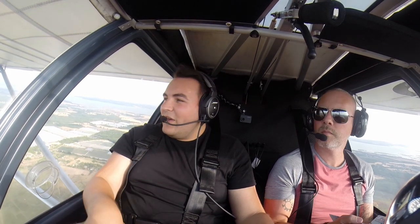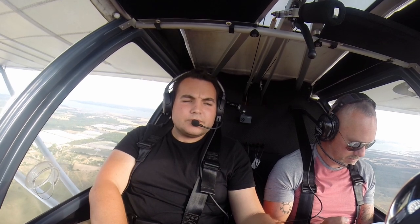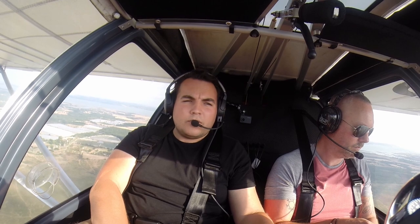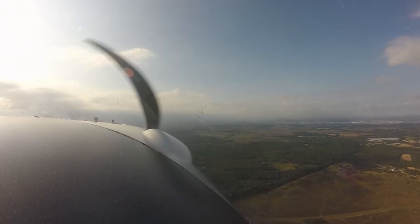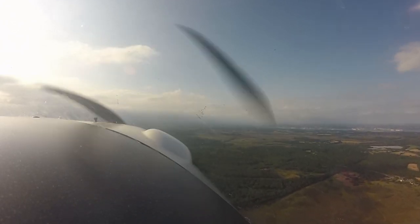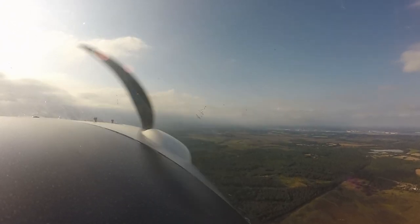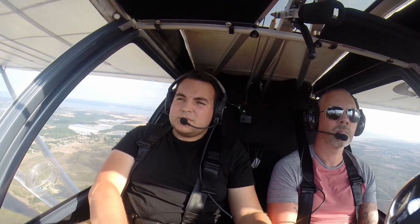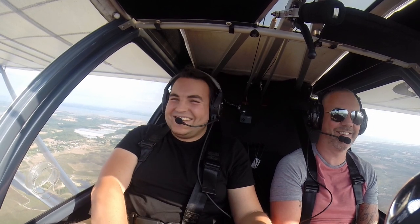I love evening low level flying as well. There's nothing like it. Good practice for when I can afford a Cirrus with the side stick. One day.